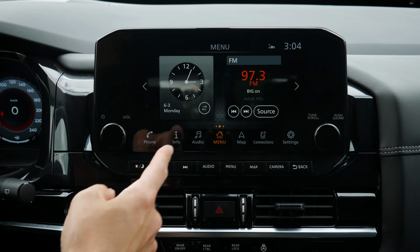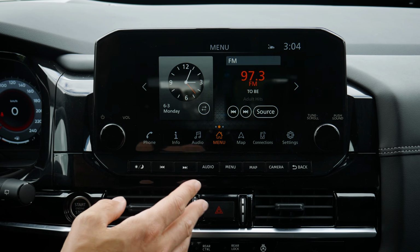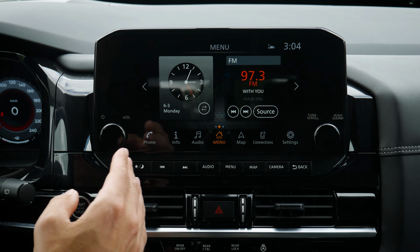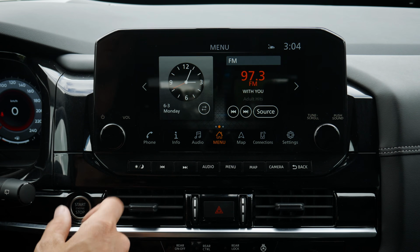Taking a peek at the 9-inch infotainment system inside of the Nissan Pathfinder. You're going to find either an 8-inch or a 9-inch screen, depending on the trim level of the vehicle that you're in. But I'm going to show you everything that you need to know.